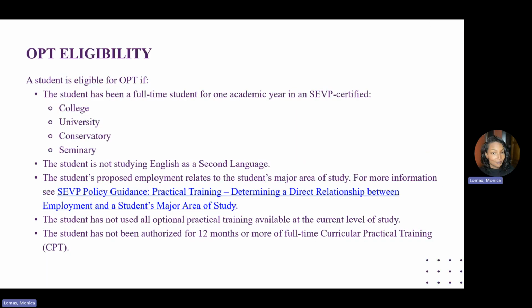All right, so to be eligible for OPT, you will have completed a full-time academic program. Fairly simple. You do not get OPT if you're studying English as a second language, and you have to work in a field that aligns with your major area of study.